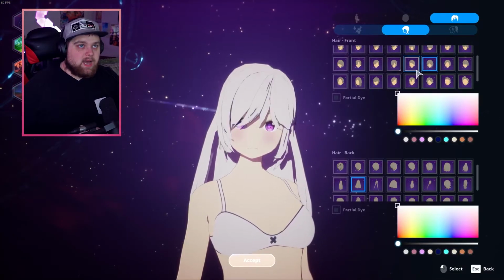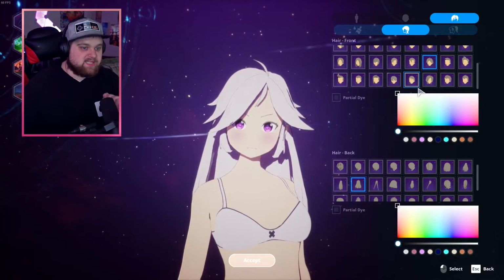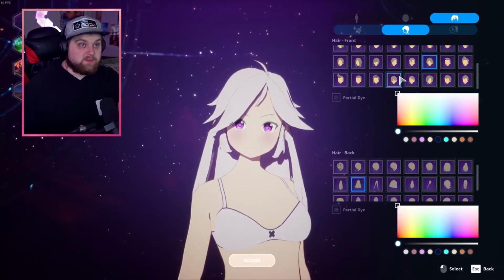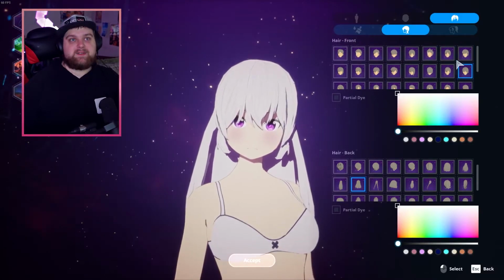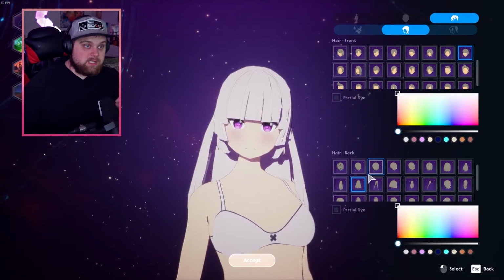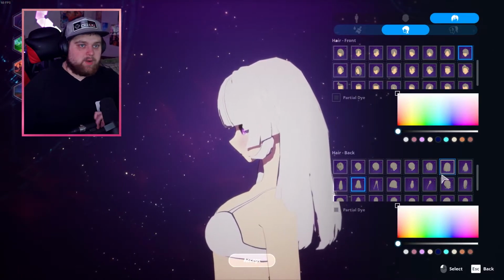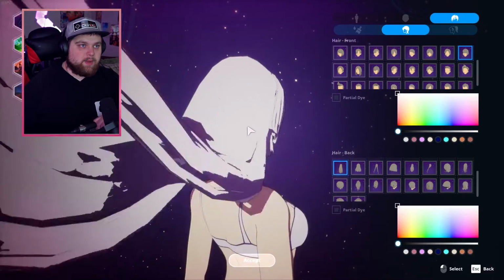Now, as for hairstyle, there is a hairstyle for Emilia in here. I know that for a fact. It's just trying to find it is the hardest part. That's some mob stuff, so we don't want that. That's Rim and Ram. I think that's actually the closest that we can get right there. Now, as for hairstyle wise, I would probably put it a little bit longer, probably around here.